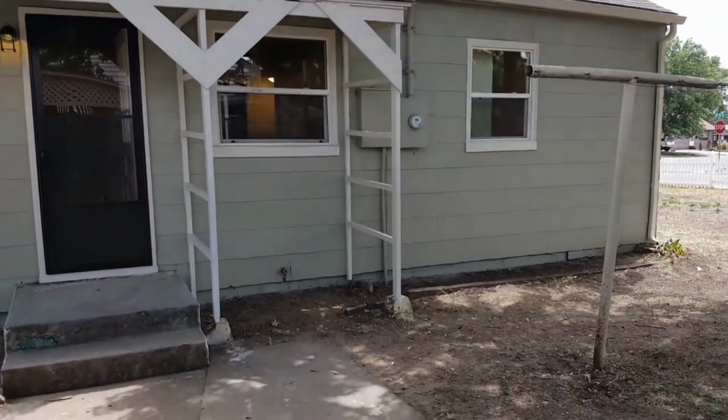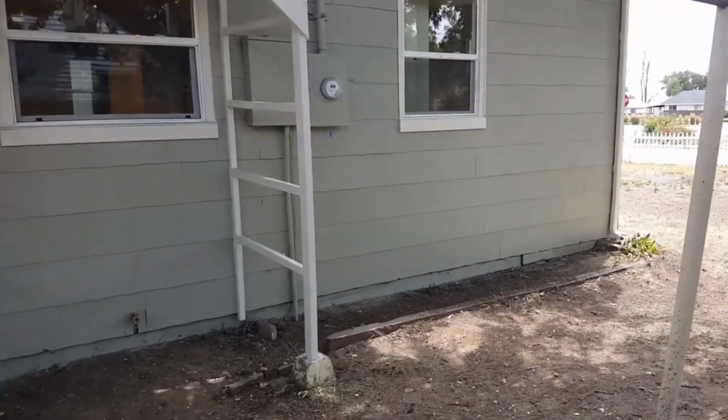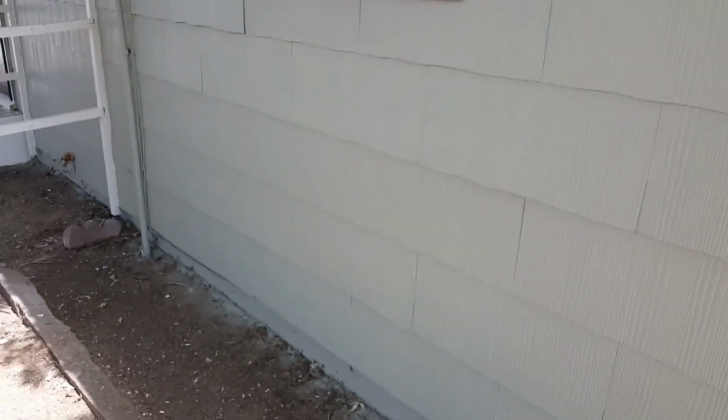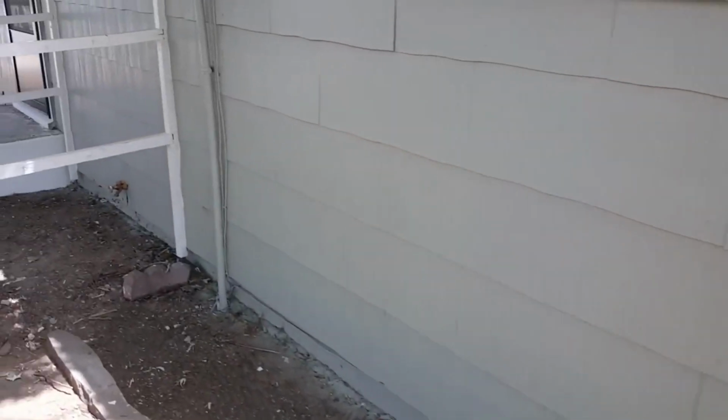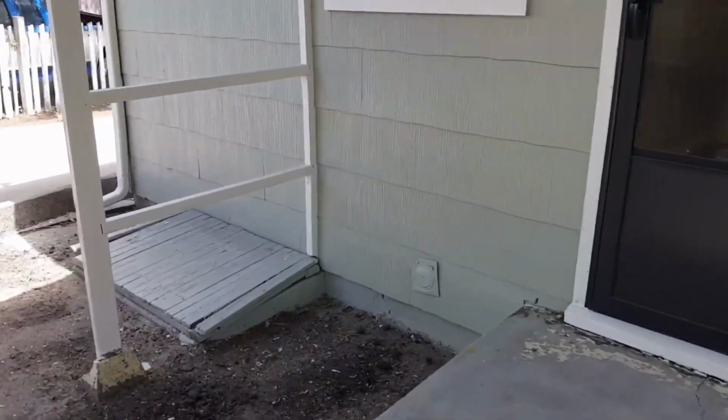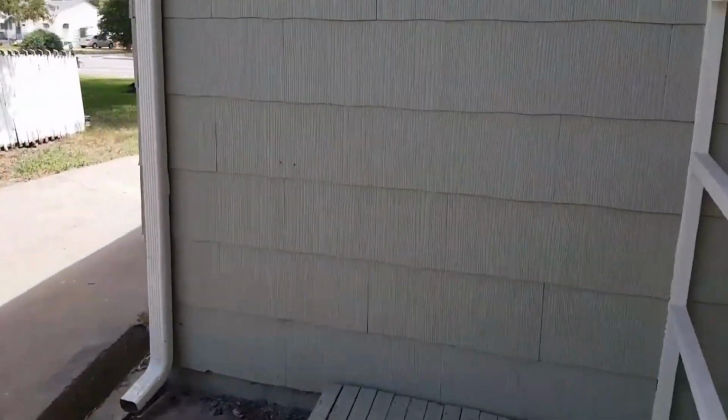This is actually asbestos siding. I know a lot of people freak out about asbestos, but it's not harmful if you don't disturb it. So if you were to take all this off, it would be a huge pain. You have to have an environmental company do it. But if you leave it and don't disturb it, it really doesn't hurt anybody. And you can actually get replacement tiles that look similar to this. So let me see if I can show you some of the replacement tiles. They don't look exactly the same, but they're really close.